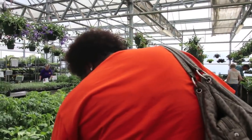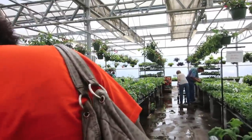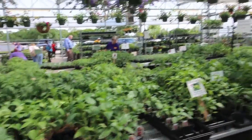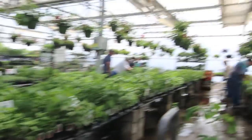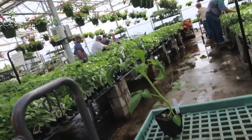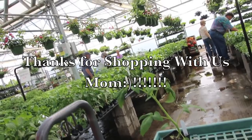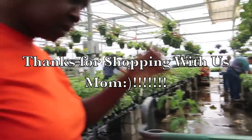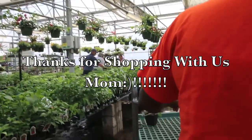Yeah. So like with those, these here, the 4-pack is the same thing. It's just the bigger ones. So these are the regular green peppers. I mean, they look pretty good. How much are these? $2.49 for the 4-pack and $1.99 if you get the big ones already.